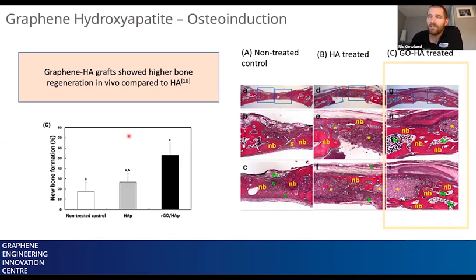So for me, this is a really interesting area. It's something we're quite interested to do at the Geek. We of course have ceramic capabilities at the Geek, and potentially, taking hydroxyapatite and bone regeneration to the next level. I know that Jason will touch upon that as well later on.